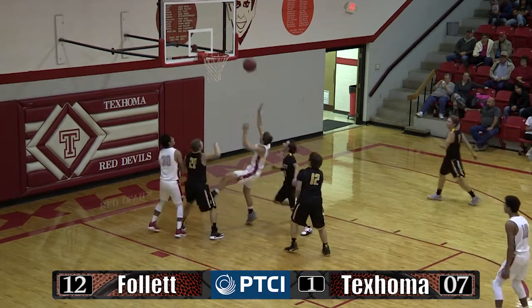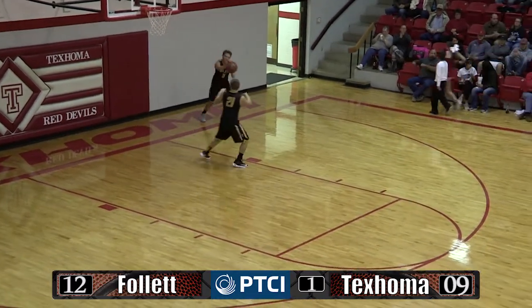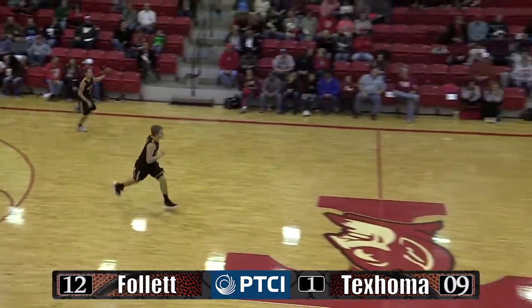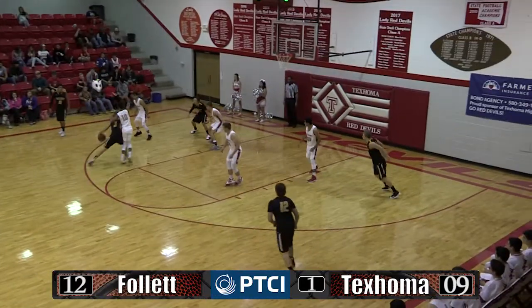Can't convert the three-point play. Mitchell gets a rebound and gets the putback. 2:06 left to play first quarter, and Texhoma has cut it down to 2 points. They trail 11-9.